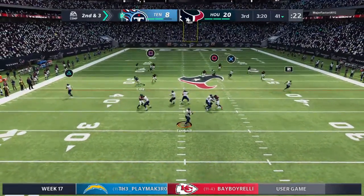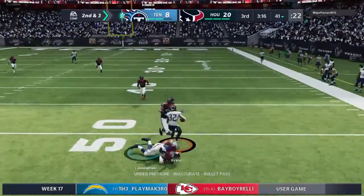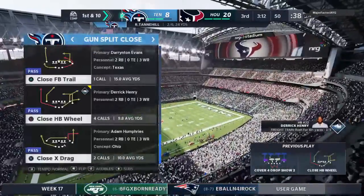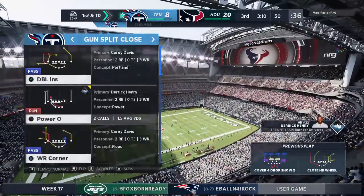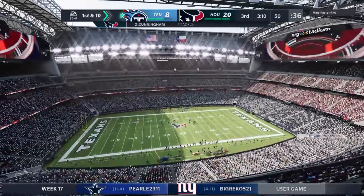From the 41, Tannehill escaping the pressure right. That's complete to Darrington Evans, the running back. And he'll get it out to midfield. Looks like, yeah, they'll spot it right at midfield at the 50. 9 yards to pick up there, and it's a 1st down.